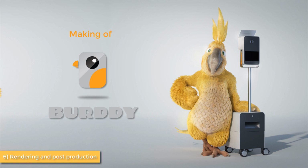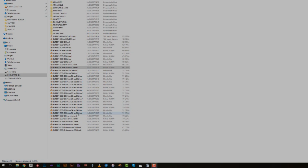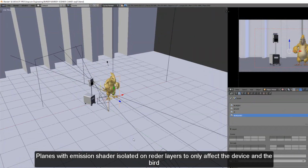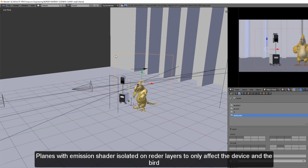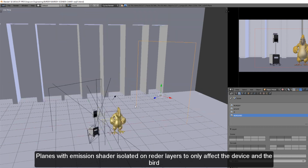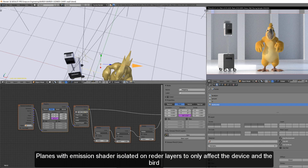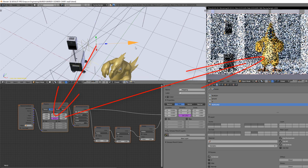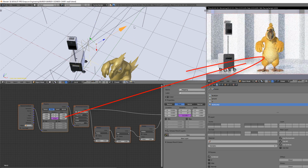The final stage is rendering and post-production. I've set different lighting and created different Blender files per camera angle. I've used two planes as rim lights, a fill and reflection light, and the whole scene is lit with an HDRI. I've driven the Z rotation of the HDR with this empty, allowing obvious light orientation.